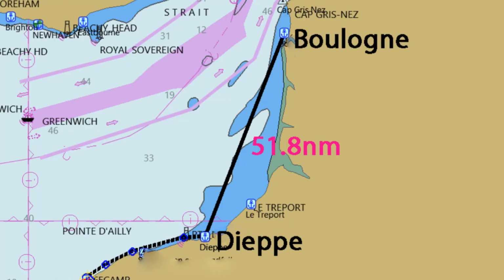Having got into Dieppe, I could do one hit back to Boulogne, and the distance of that is some 52 miles. And the bad news is, because it is high water Dieppe, I will be punching the tide virtually all the way.